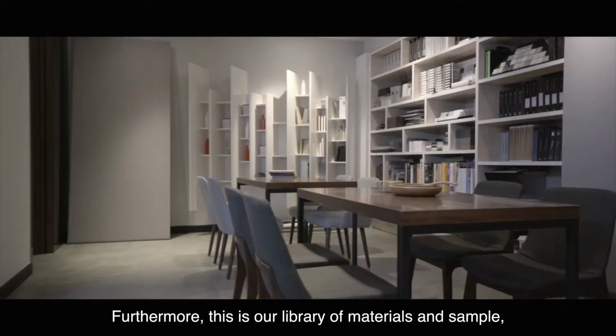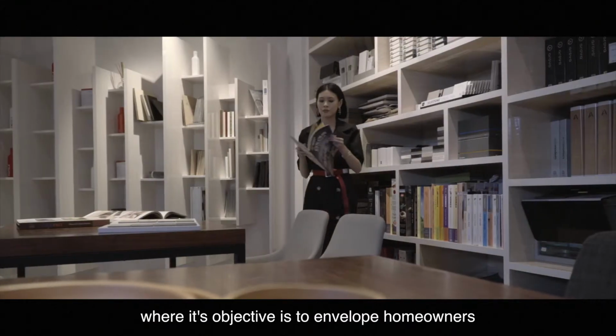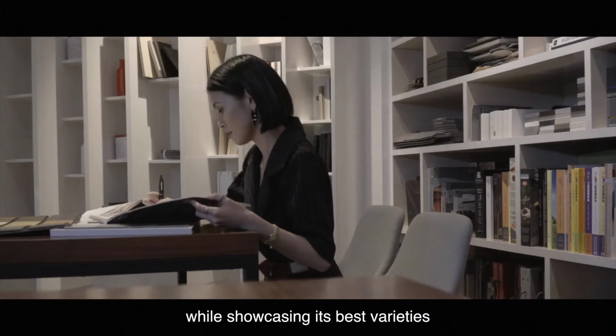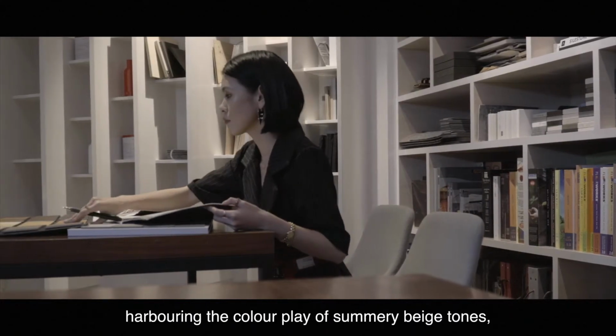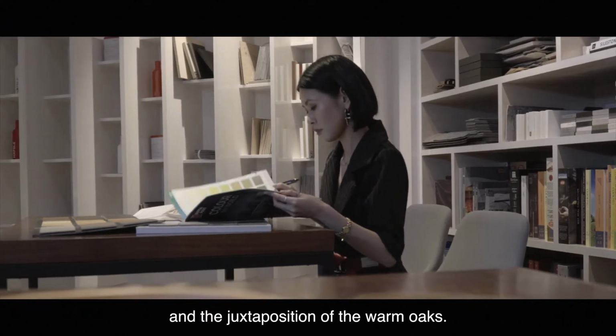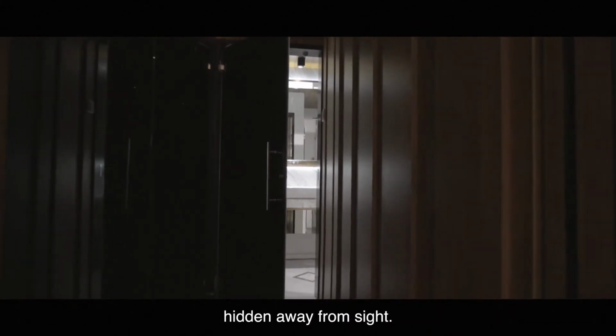Furthermore, this is our library of materials and samples, where its objective is to envelop homeowners with the relaxation of coziness, while showcasing its vast varieties, harboring the color play of summery beige tones and the juxtaposition of the warm oaks. Leading into the bathroom is a wardrobe of storage, hidden away from sight.